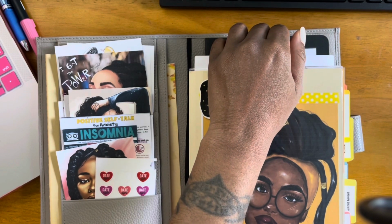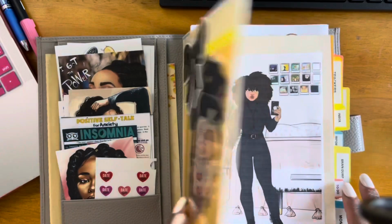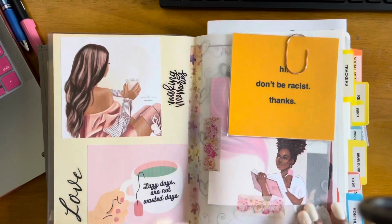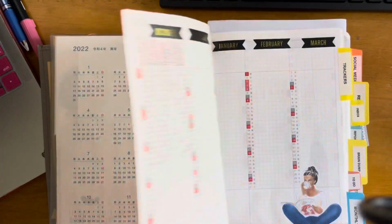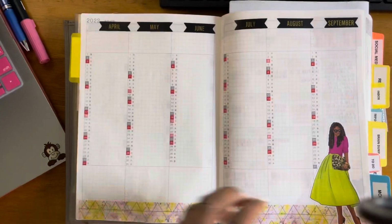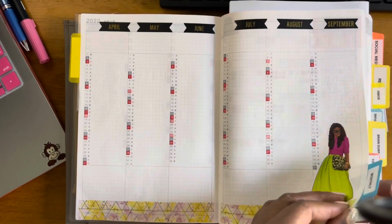All right, so I'm just going to open up here. Okay, got a decoration there. Sorry if I keep moving it. I'm just trying to make sure it's in the middle. Here is like a tracker area for me. That's what I use to track.